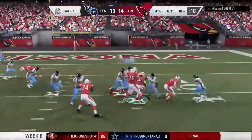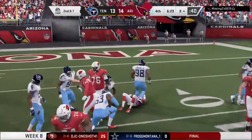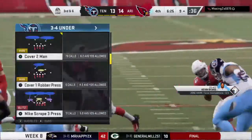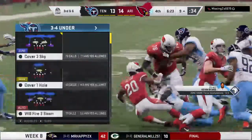On 2nd down, it's Freeman. And a short pickup there down to about the 9. Only a yard on the pickup there, and it'll bring up a 3rd down.